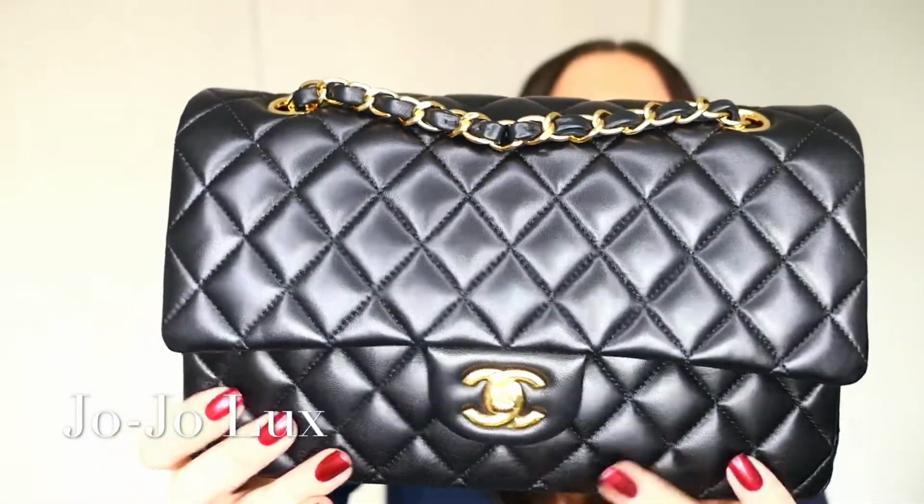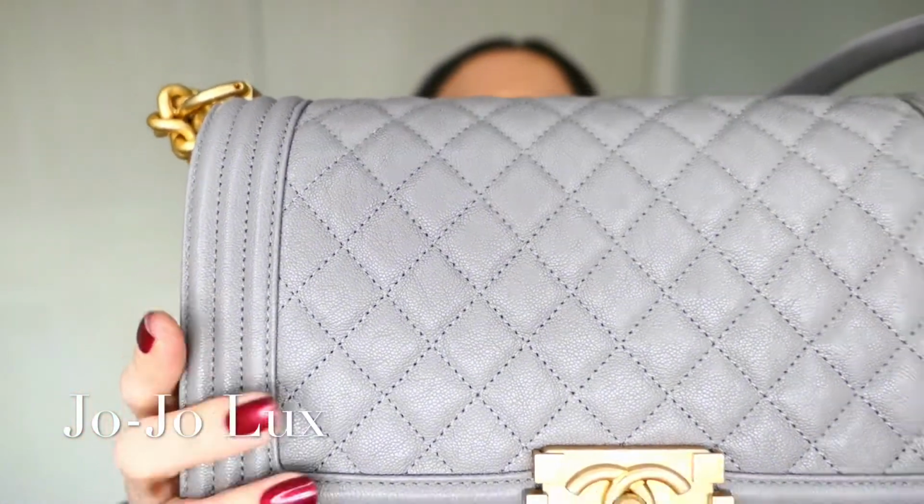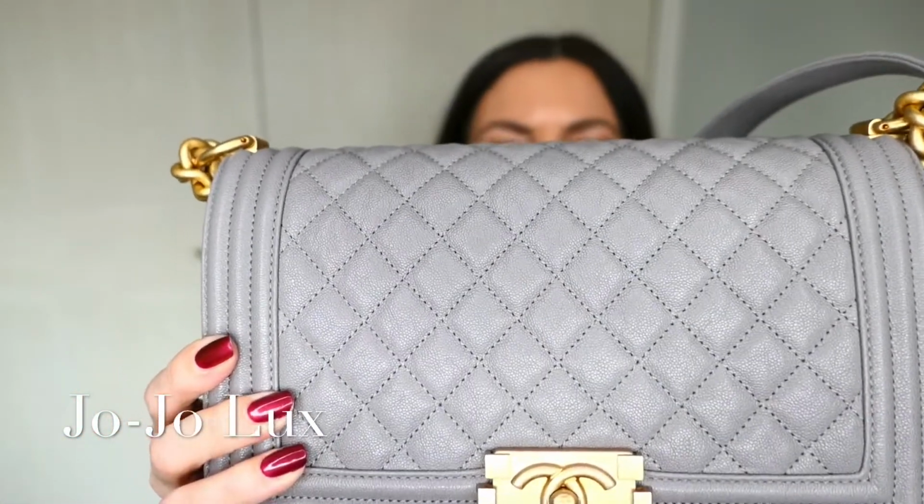Now obviously with the boy bag, with the construction of it with this outer bit which is bigger than the rest of the bag, obviously some of that is going to account for the greater size, but doesn't give you any greater storage. So, I'll tell you a bit about mine. This is the medium large classic flap in the lambskin with the gold hardware, and my boy bag is grey caviar with this aged gold hardware. So that's just to let you know what they are.